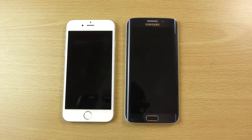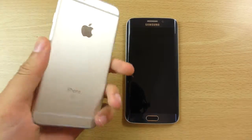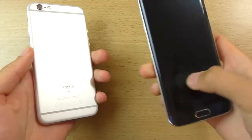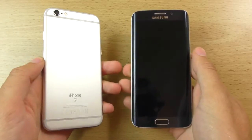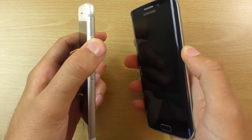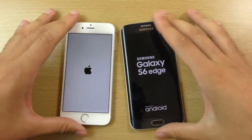Hey guys, so it's time here to do a quick little speed test comparison between the new iPhone 6S and the Galaxy S6 Edge, which is my beloved trinket here. But can the Apple iPhone match it in terms of the performance and the camera? We can find out.